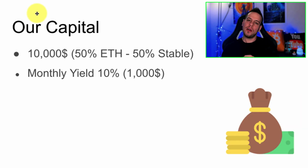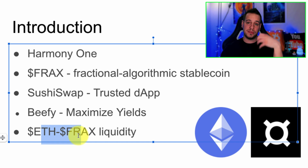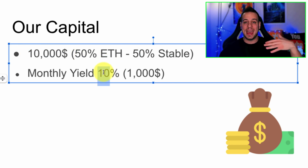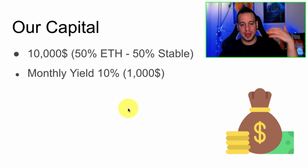Now, let's say that our capital is $10,000, and in this case, because we provide liquidity for ETH and Frax, it's going to be 50% Ether and 50% stablecoins, in our case Frax. So we're just taking an example of $10,000, which means that you're going to make every month around 10%. This is amazing. With $10,000 you can make $1,000 every month. Where else have you ever heard about these kinds of things? This is amazing, and this happens thanks to crypto and DeFi.